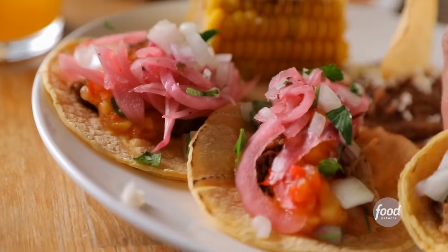Oaxaca. What kind of Mexican food are we doing? Most of the traditional from all over the Mexican world. So you're taking the best from around Mexico. I've had almost everything on the entire menu, and it's always changing, too.